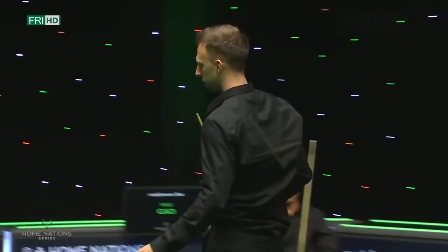Is there anything this young man can't do? Judd Trump with a maximum break at the Northern Ireland Open. You could see early on he was going to go for it. What a magnificent break that was. Just underlining how well he is playing.